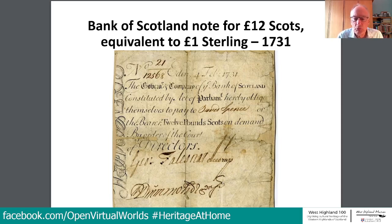So this is where it all started with the Bank of Scotland. The Bank of Scotland was founded in 1695 and started issuing paper money, its own notes, the year after. Now, this particular note is dated 1731, and as you can see, is a very simple design.